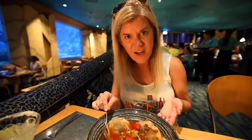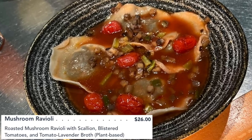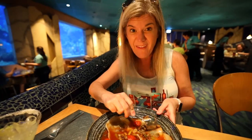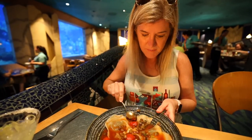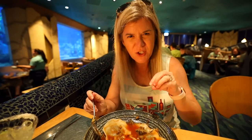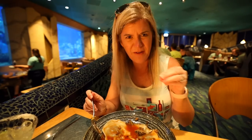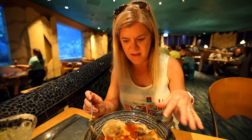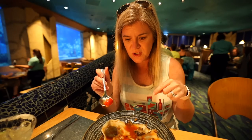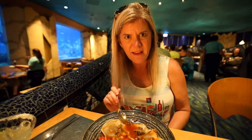I got the mushroom ravioli. It comes in a lot of juice, with some cooked veggies and mushrooms on top. So the raviolis are huge. You have to like mushrooms. I mean, obviously it's in the name, but the mixture of the tomato juice with it, whatever that juice is that it's in, and then the cooked little cherry tomatoes, it's really good. It has a nice balance to it. I like this. This is tasty.